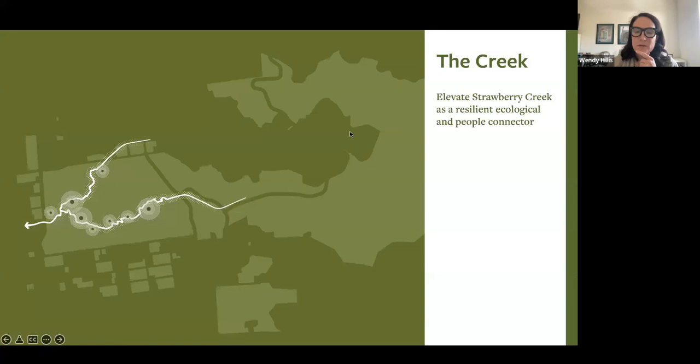Big idea number two is the creek. It's elevating Strawberry Creek as a resilient ecological and people connector. And even though so many people I talk to said, oh my God, the creek is a big defining piece of campus, most of our buildings actually have their backs turned towards the creek. And we thought maybe we want to rethink that and really bring the creek forward in a way of organizing campus, how you think about campus, and also using it as an asset.